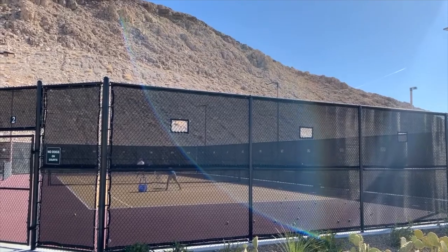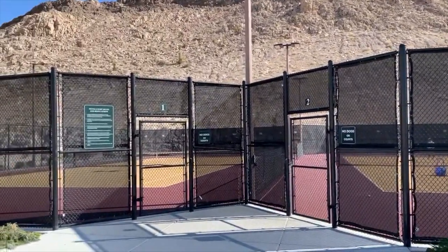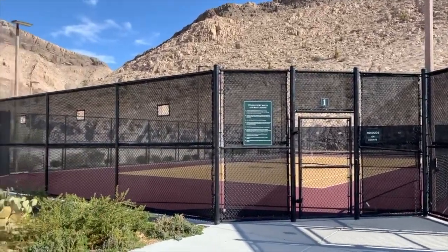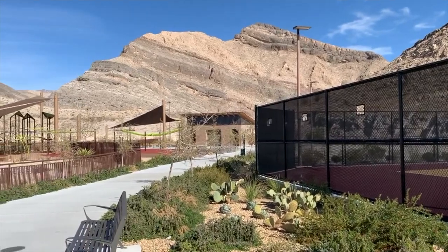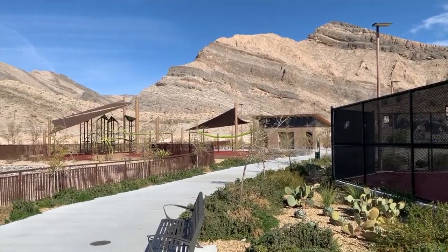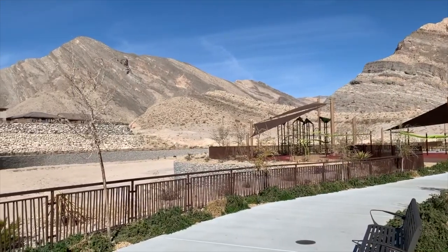In addition to the two lit tennis courts at Reverence, there's ample opportunity for hiking. Gorgeous mountains all around the park. Then we have Ridgebrook Park, located in the Ridgebrook Village, part of Summerlin South. Again, two lighted tennis courts.